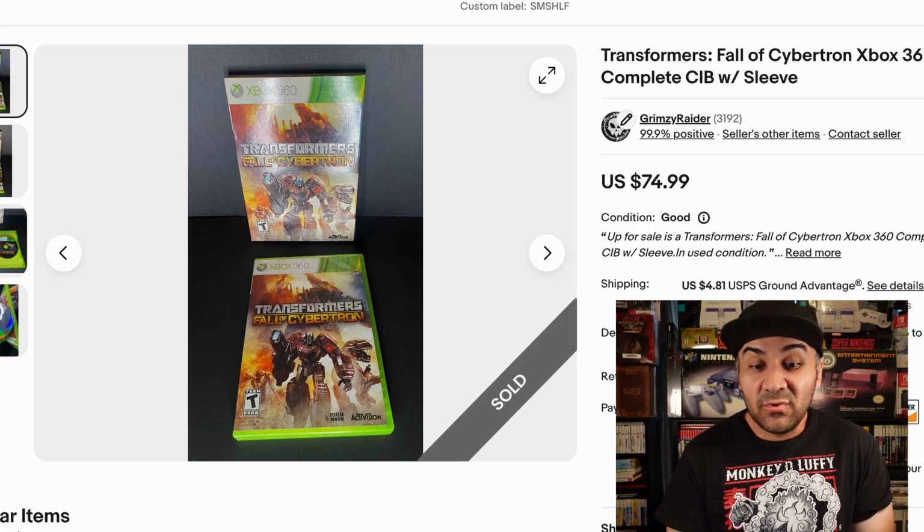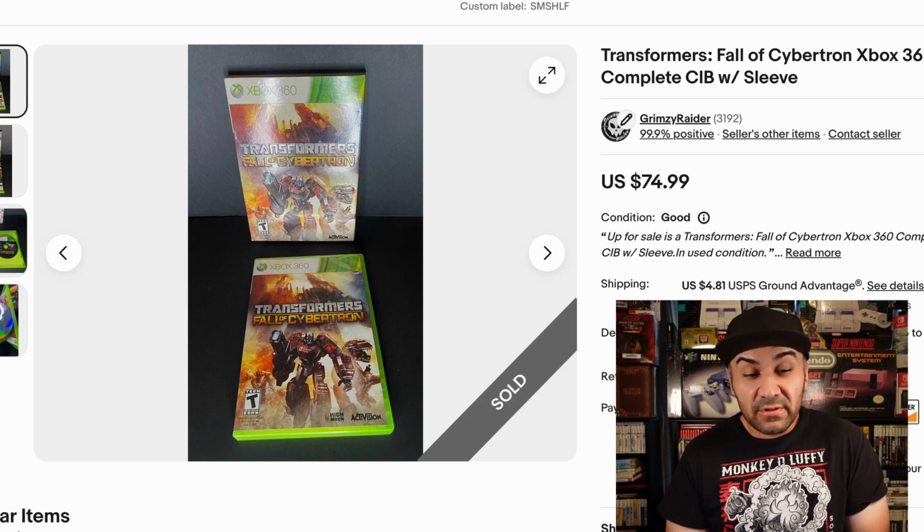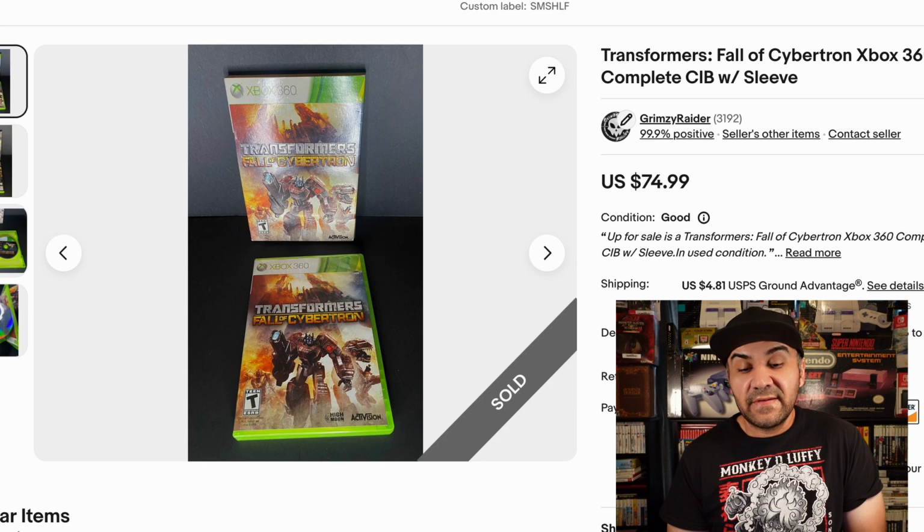This was an incredible thrift store find. This Transformers Fall of Cybertron Xbox 360 sold for $74.99. Now the reason it went for a little bit more than usual is because it did have the slipcover. Slipcover does increase the value a little bit more.